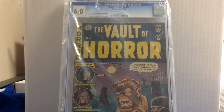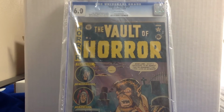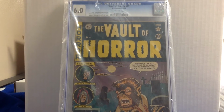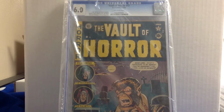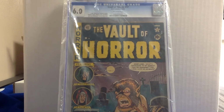Thought I'd show you guys my Golden Age collection. This won't take that long because I don't own that many Golden Age books. But I am excited that I own a few. The Golden Age books that I try to get that are reasonably priced, I like to go after the EC horror stuff or some of the war-related books.